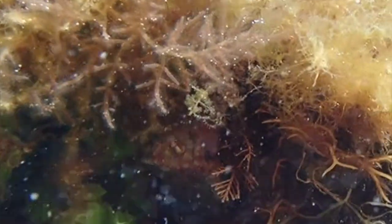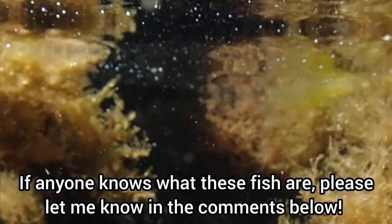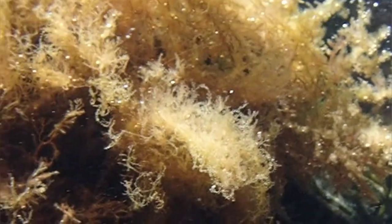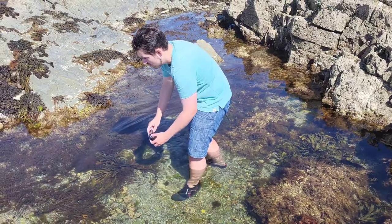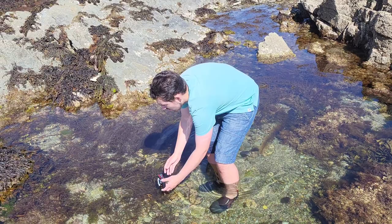There were also other small fish species in the pools, although I have no idea what these are. Here you can see me trying to film a small group of fish in this big rock pool.